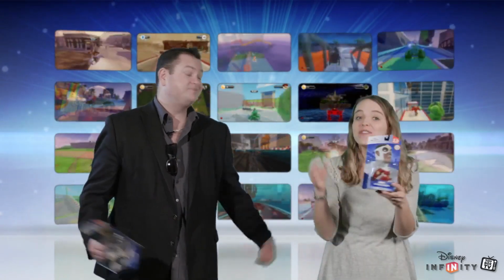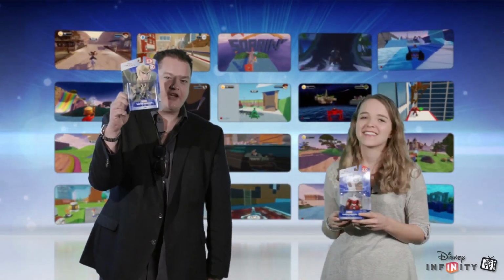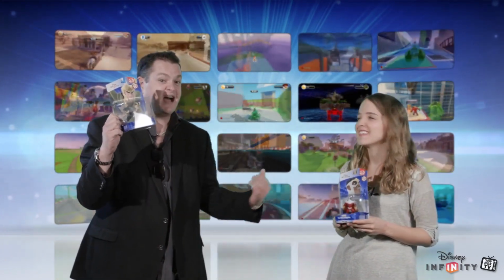There's a ton of excitement building for the release of the final 2 Disney Infinity Marvel Superheroes characters next week. That's right, and we've got them right here. Oh my goodness, and in my hand is Loki, the god of mischief, and he's ready to crash the Avengers party with his cosmic combat abilities.